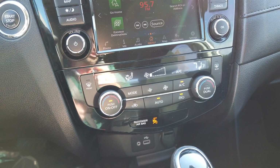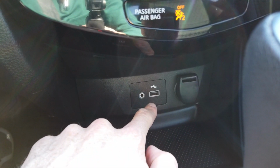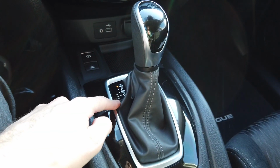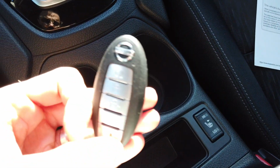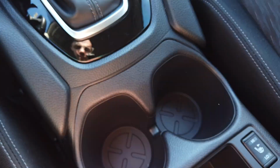Coming down here, it does have heating and air conditioning controls. You can set them to auto, which is what I like to do. Just hit the auto, pre-program in your temperature there. You can plug your phone in the USB port for charging, and also there's an auxiliary port for audio if you need it, as well as a 12-volt socket. Coming down here, it does have the center shifter with selectable gears here. Heated seats, both driver and passenger can be independently controlled. And then on the key fob here, it does have the power liftgate, as well as remote start and of course unlock and lock features.